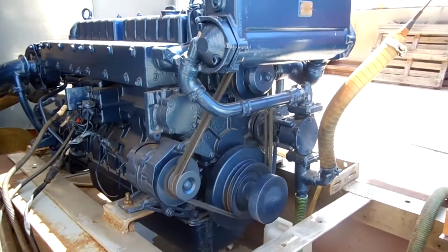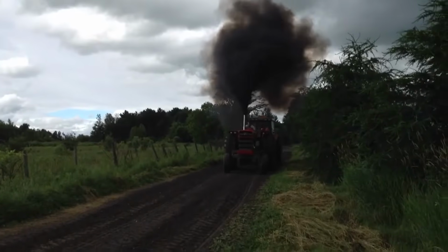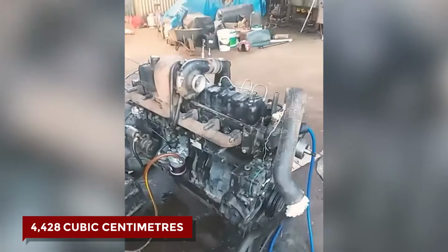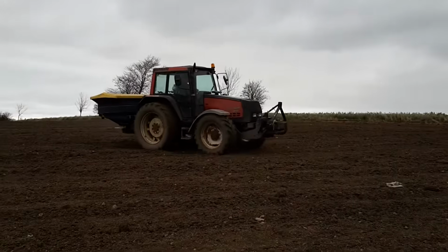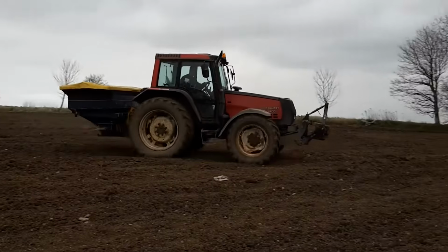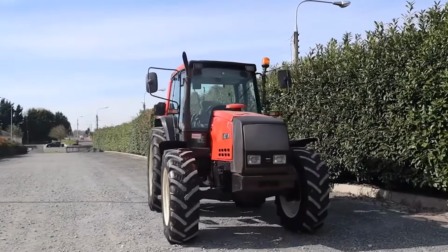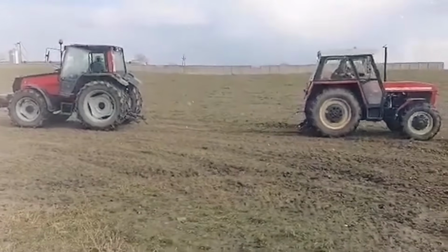This engine did not aim to push boundaries on paper. Instead, it proved its worth in the field through consistent output, mechanical strength, and long-term reliability across thousands of working hours. At the center of its design was a four-cylinder diesel layout with a displacement of 4,428 cubic centimeters, or 270 cubic inches. That sizing allowed for a compact engine with strong mid-range torque and minimized fuel consumption, making it well-suited for mixed-use tractors that operated both in the field and on the road.